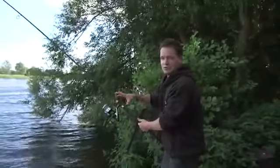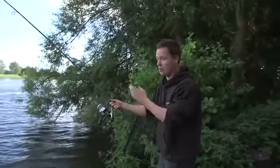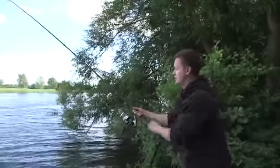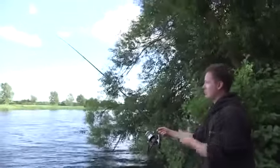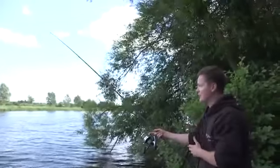So forget this is an actual marker rod. This is how I would be finishing my business rod. So the actual rod with the rig on it, this is how I want to finish the cast. So just get into a comfortable position which is right for you. It doesn't have to be the same angle as I'm at, it's whatever's right for you.